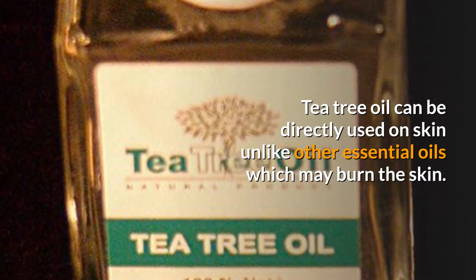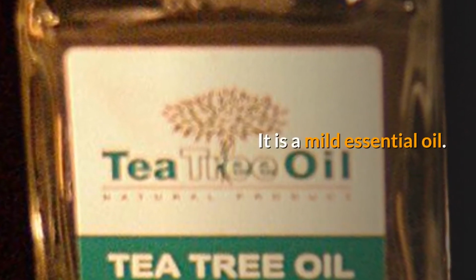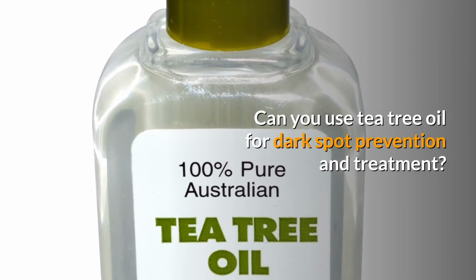Tea tree oil can be directly used on skin, unlike other essential oils which may burn the skin. It is a mild essential oil.